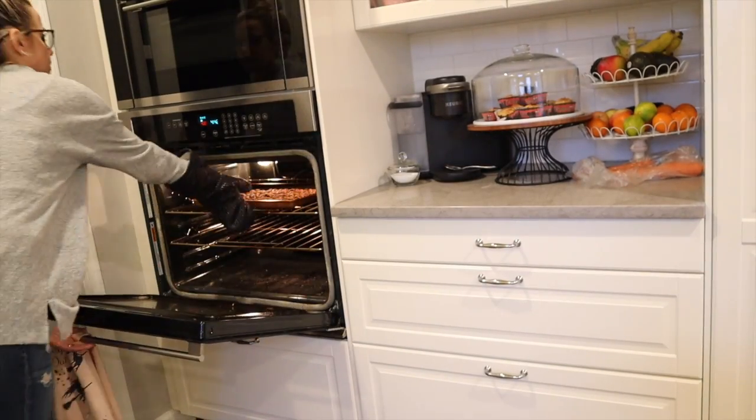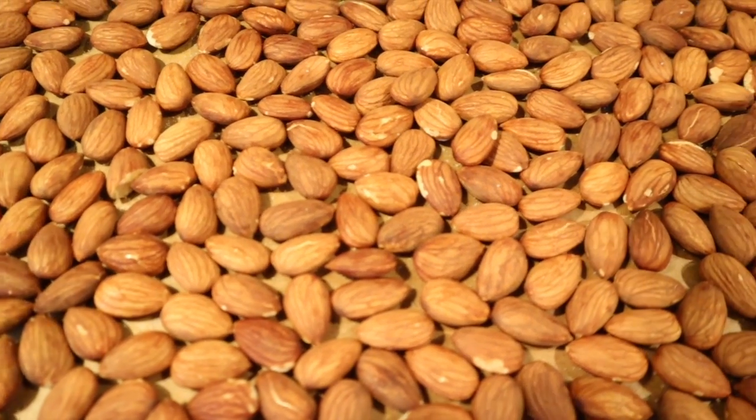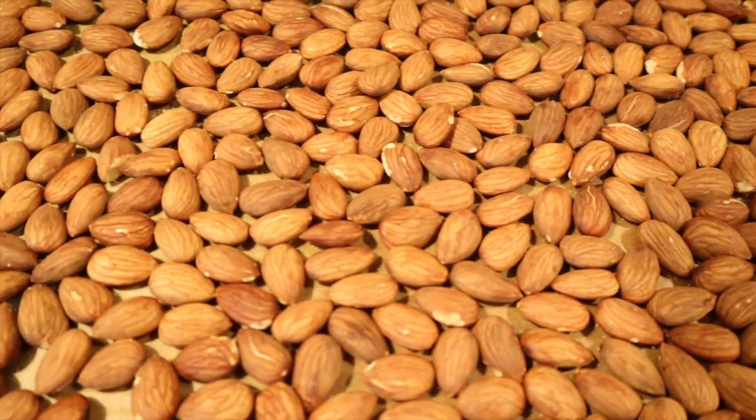All right, so our almonds are ready to come out. I'm gonna take them out, let them cool for 10 minutes, and then we're going to go ahead and make our elderberry syrup. It smells so good. All right, so we're gonna let those cool off for about 10 minutes.